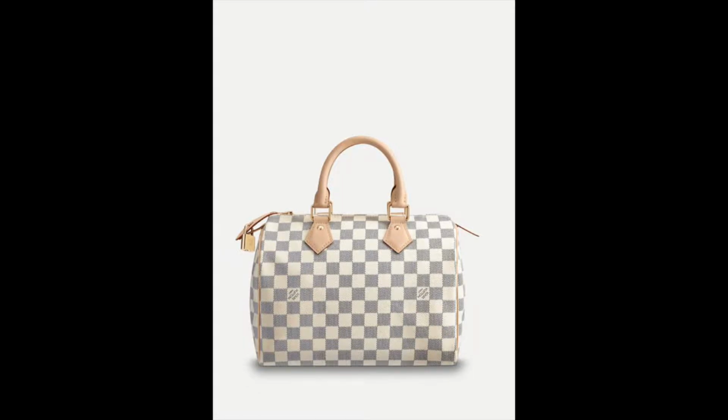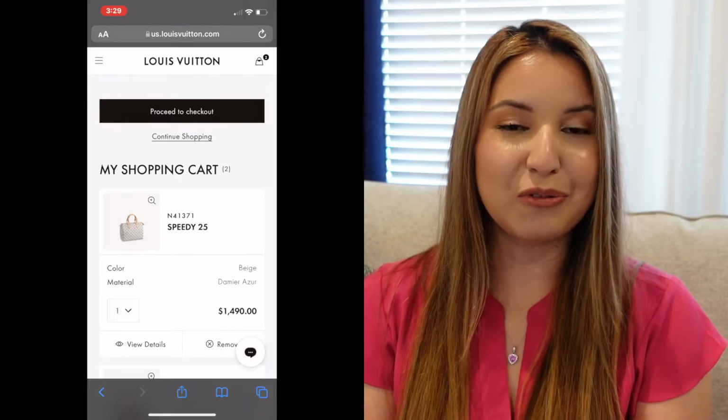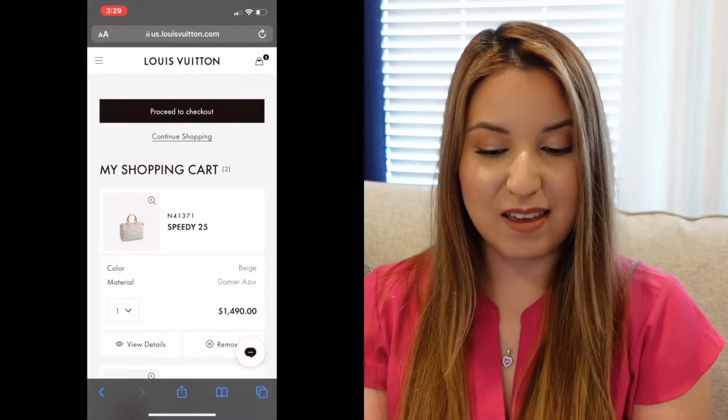This is actually a handbag that is on my wish list, and as I look through the Louis Vuitton website now, they do have it available in stock. So that's how I'm going to base my options for today's video. Because it's available for purchase, I am going to add it to cart.